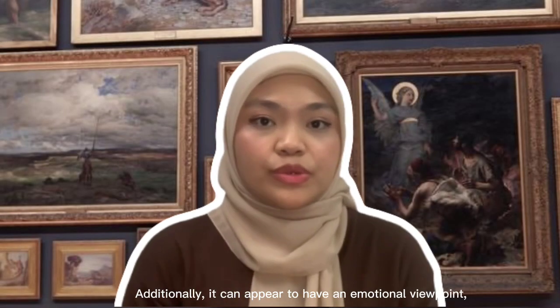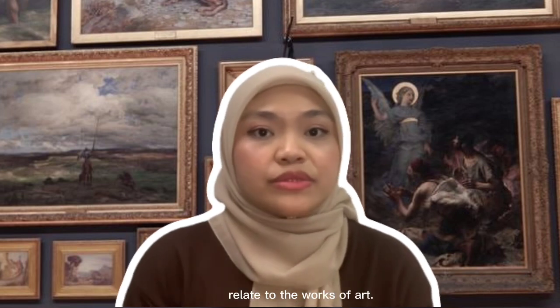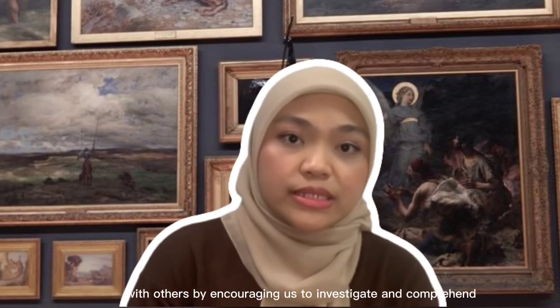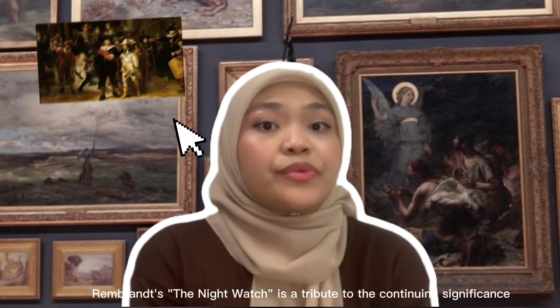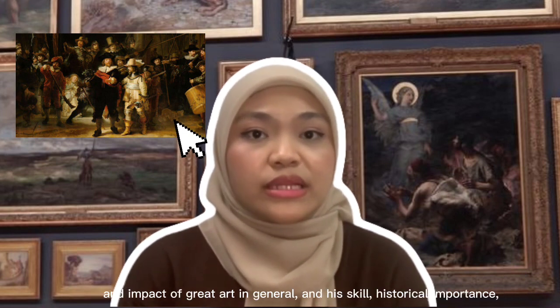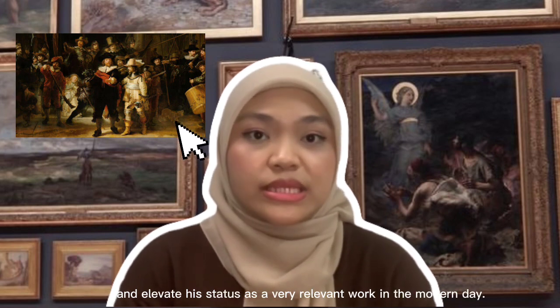Clearly, it can appeal to us emotionally, as Rembrandt's ability to accurately represent human emotion and specific individuals in the painting enables us to emotionally relate to the work of art. This painting encourages empathy and more meaningful connection with others by encouraging us to investigate and comprehend the emotions of people around us in our own life. Rembrandt's The Night Watch is a tribute to the continuing significance and impact of great art in general, and his skill, historical importance, and universal themes keep spectators spellbound and elevate his status as a very living work in the modern era.